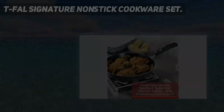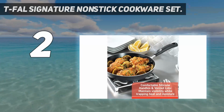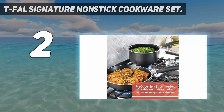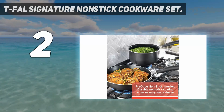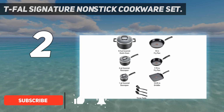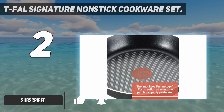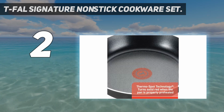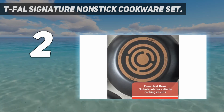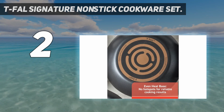Number 2 of my list. T-fal Signature Nonstick Cookware Set. T-fal's nonstick coating makes these pots and pans great for turning out crepes, frittatas, and other sticky foods. The wide handles stay cool to the touch and include finger grips to help you position your hand for the most comfortable control. They're lightweight and should be used over low to medium heat, and the thermo heat indicator lets you know when they're ready to use.